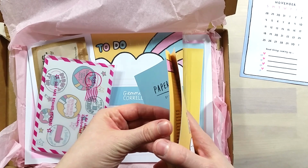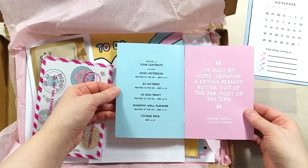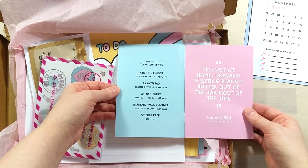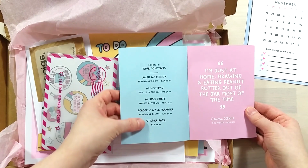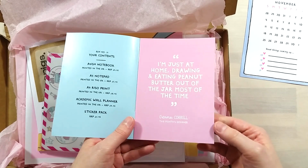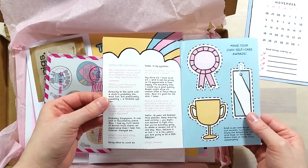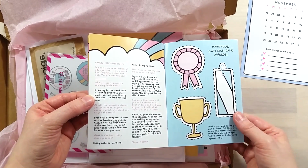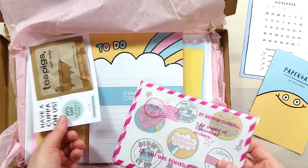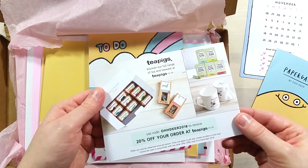In the leaflet, you can find the list of the box's content, a small interview with Gemma Correll, and a few other fun little things. This box has a small extra in the form of a tea sample from Teapigs and a discount code for ordering tea at the Teapigs website.